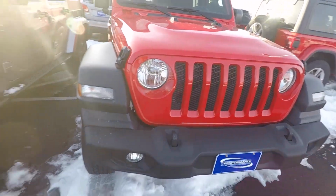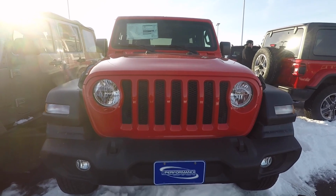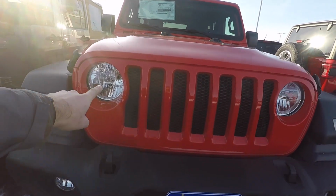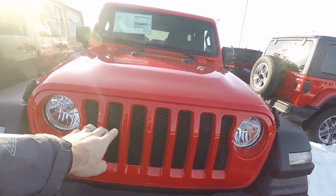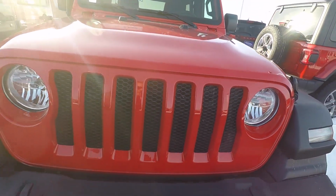So you got the bigger grille, and a lot of people say they can't tell the difference between the JL grille and the JK grille. Well, the big difference obviously is this headlight now comes into the 7-slotted grille. There's no Jeep logo on the front here. These grilles are a lot bigger, the slots.